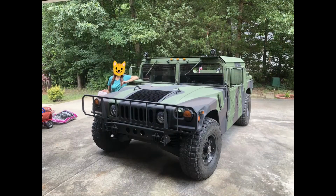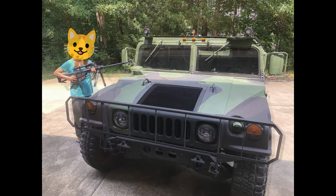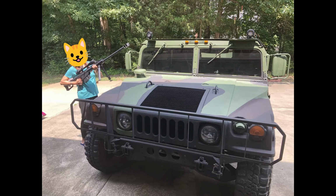My mom came to visit me for 2 months and I took her for a drive in Mathilda. She really loved Mathilda. Here are a couple of pics with her and Mathilda and the 50 cal. She enjoyed herself. It was fun.